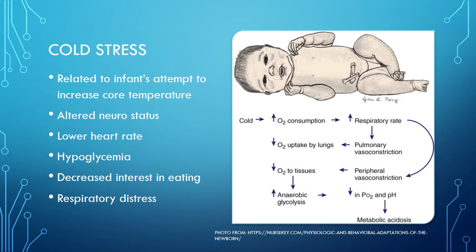So here's a good picture that depicts what happens to the neonate when they undergo cold stress. Cold stress is related to the infant's attempt to increase their core body temperature. It results in altered neurological status, a lower heart rate, and hypoglycemia. It can cause lethargy, decreased interest in eating, and respiratory distress.